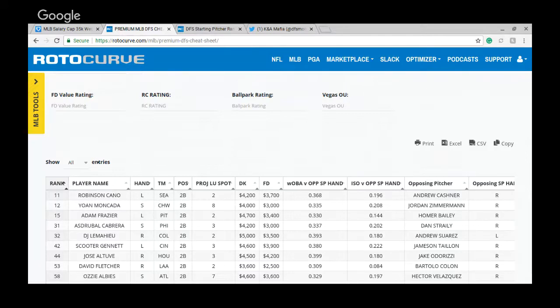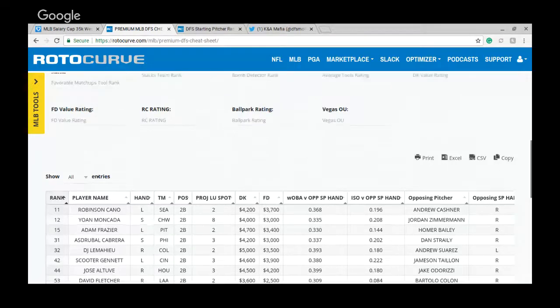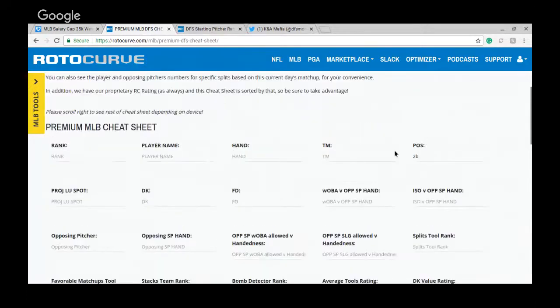And then go a little bit lower, Jeanette. Don't know if you really need to pay for that. If you need someone just cheap, maybe David Fletcher against Bartolo Colon might get you 9 points, but that's just if you need someone cheap. But Cano and Moncada and Frazier, those are probably the three I'm looking at here this evening. I think Frazier will probably be the most popular one since they are going up against Bailey in this one.